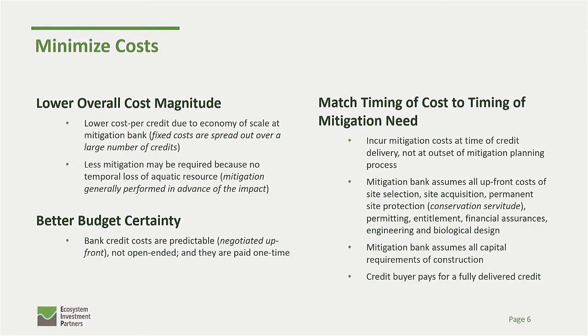So how exactly is it going to minimize your cost over doing the project or the mitigation yourself? So it provides a lower overall cost magnitude. We're able to provide a lower cost per credit because, due to the economy of scale, our costs are spread over credits over a fixed period of time, so we can lower the credit cost. And then also, for your project, in comparison to, say, doing it yourself or an in lieu fee program, less mitigation may be required because of the temporal loss factor.